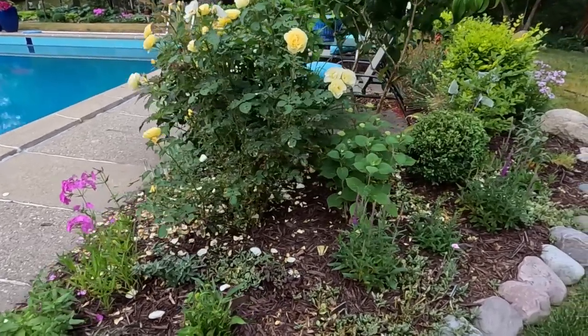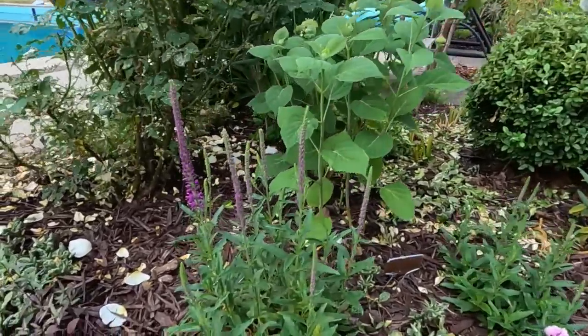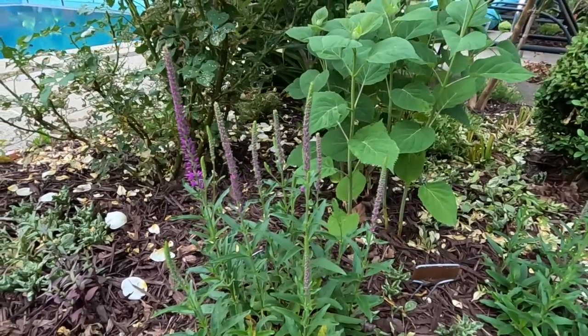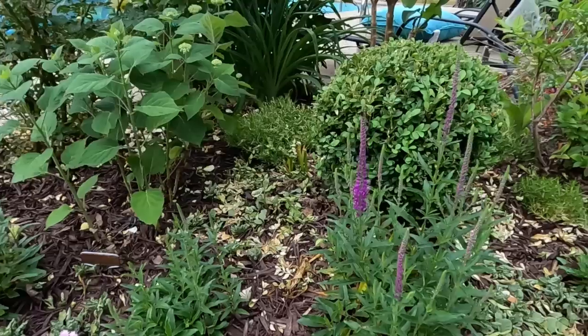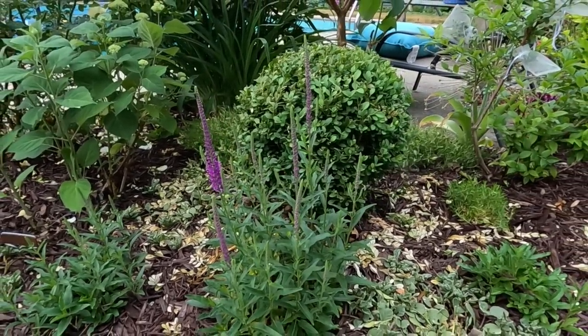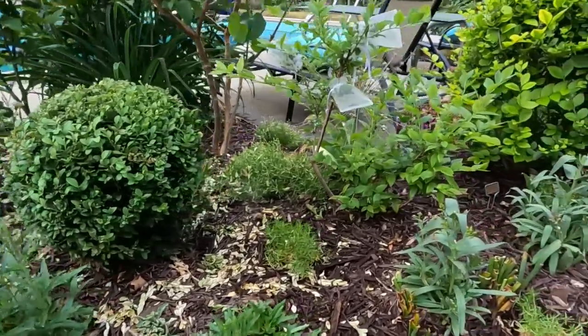So as we come around the back side, we have the Wizard of Oz Veronica, and that is starting to put on its color. I did divide this last year, so I'm really thrilled about the fact that we have more of it than we had last year, because I do feel like this is one of those kinds of plants that you need multiples of in order to really get an impact from the color.